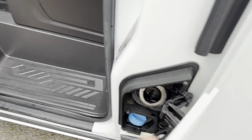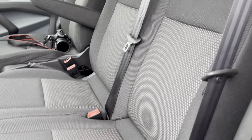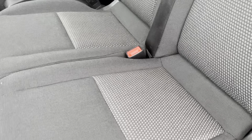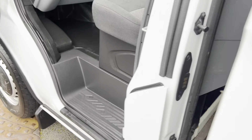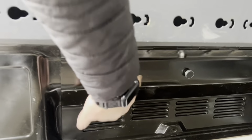Your headlining inside is all nice, and your passenger side seat trim, as you can see, nice and clean and tidy as well. Now we have under these seats some additional safes. We'll just have to double check the status of the keys for that. And there's another one under that seat as well. You can also access them from the load hatch in the back here, so you can access through there as well.